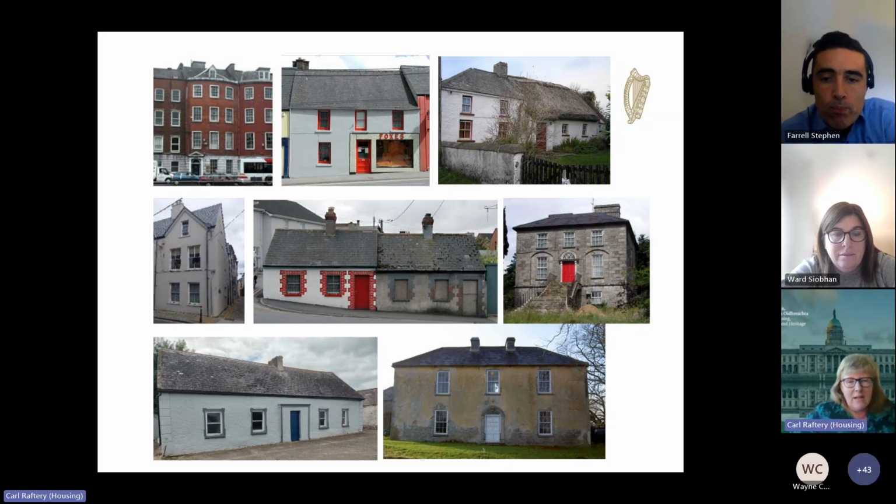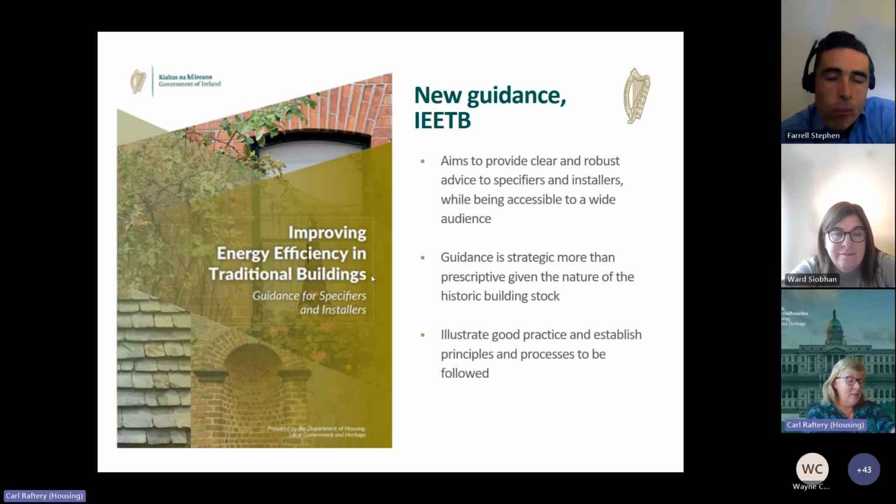So that's just a potted view of some of the buildings you're going to come across, and all the buildings you're going to come across are going to be completely different from this again. So you know what I mean? You're going to have loads, and some of them may be in poor condition also from the start. So that's got its own issues. So with that in mind, we understand that this is different from modern construction.